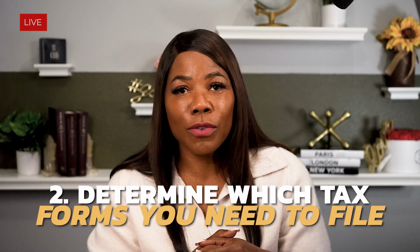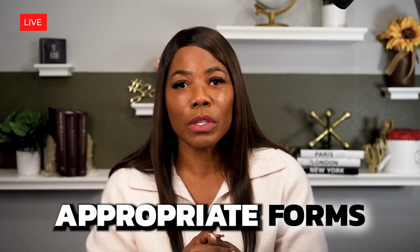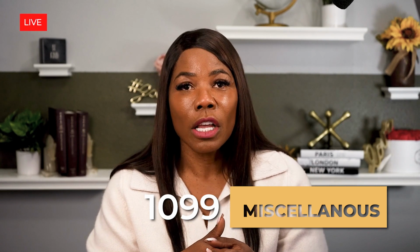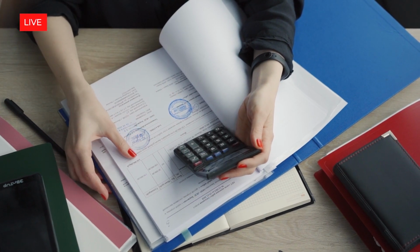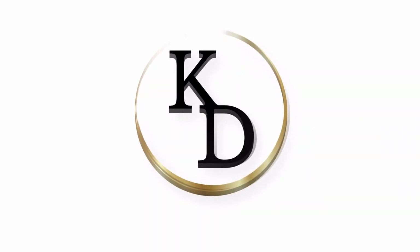Determine which tax forms you need to file. When you are a freelancer or a gig worker, you must file taxes using the appropriate forms. For example, you probably were given a 1099-NEC or 1099-MISC from the person who paid you if you received over $600. You also have to file Schedule C, which reports this income on your return. You need to understand which forms you need to utilize.